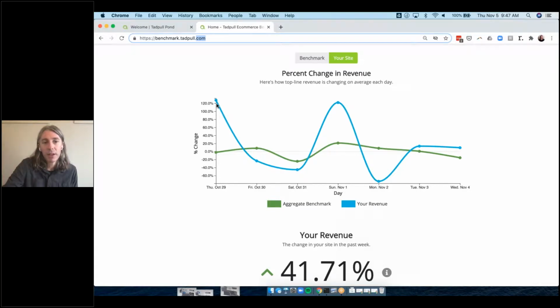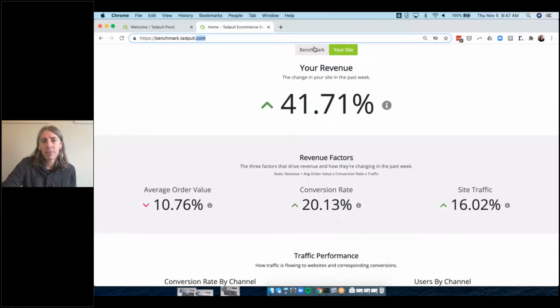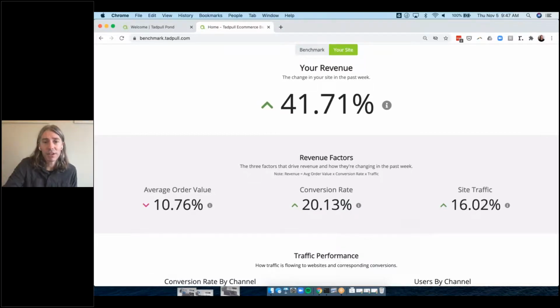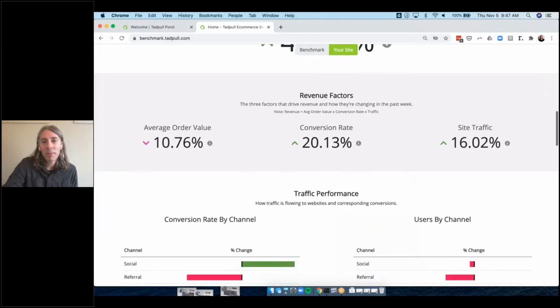So for example, we're seeing that this site is up quite a bit on last Thursday, but the benchmark was pretty flat. So this company did really well, but they had an off day on Monday compared as well. You can see the benchmark overall is down a little bit, which is pretty common with the election going on. We're seeing that across our portfolio, but this site's actually doing really well, which is encouraging. And this helps with some of the paranoia, right?